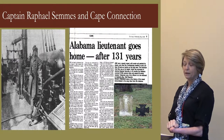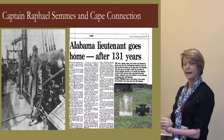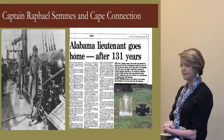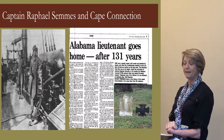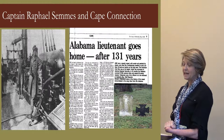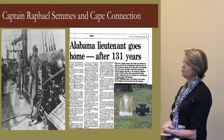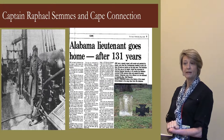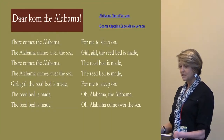Not all the crew of the Alabama went home. Some of them stayed on. Others died in hunting accidents with ostriches, apparently. One of which was the chief engineer, and he was buried in a local farm, tended to by the farmer. And after 131 years, decided to send the remains home. There were over 1,000 South Africans present, waving Confederate flags, and supportive of this event.